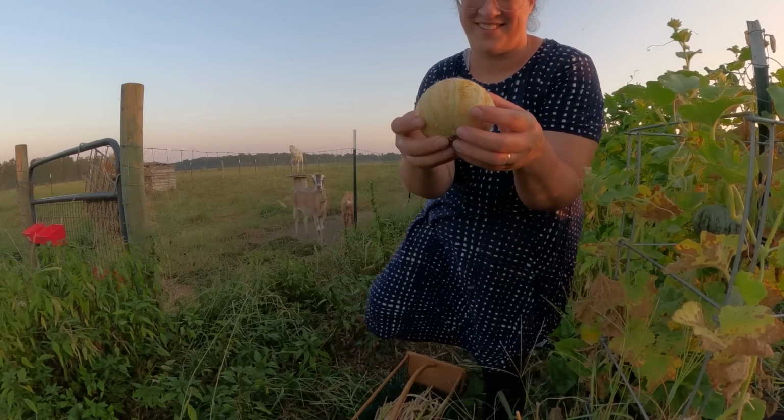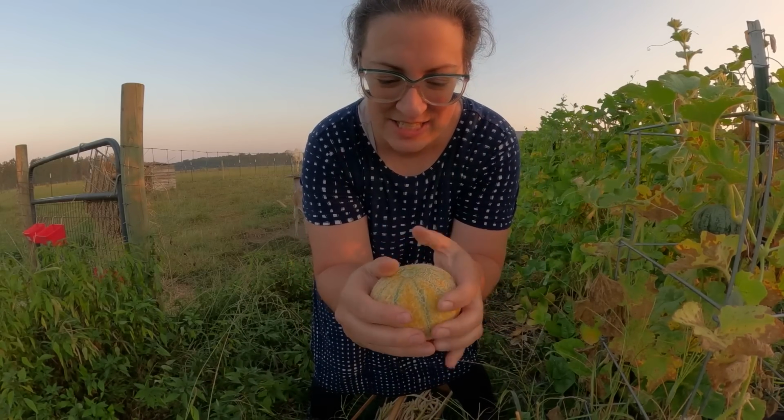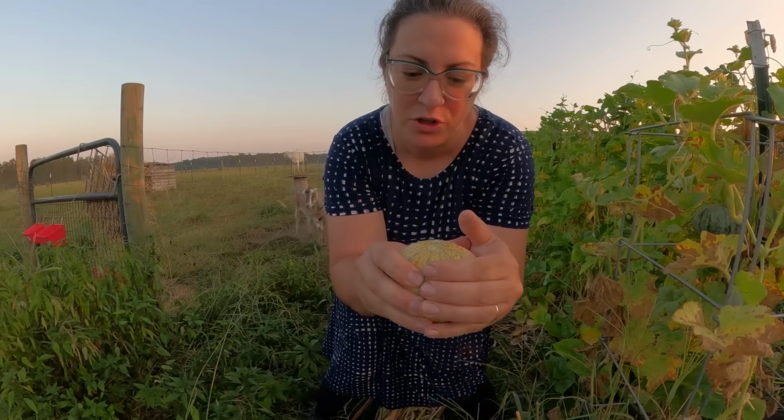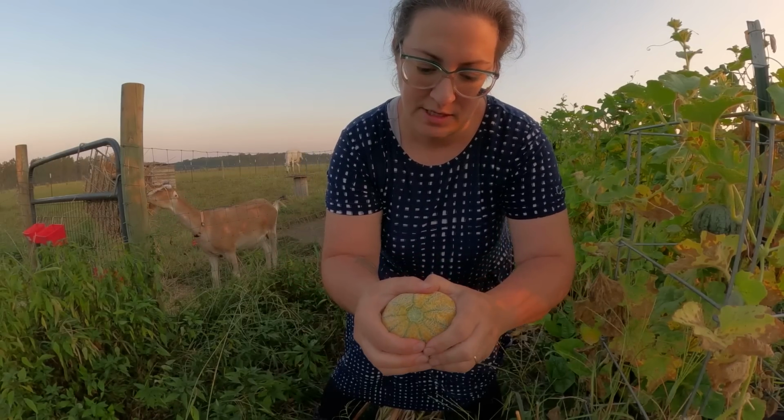Look at what I found on the ground. I didn't know this was out here, so yes. Yes, this is much, much closer to armpit, but like I said, because it's so close to this other melon that is not what I want, I'm not going to be saving seeds from this year.